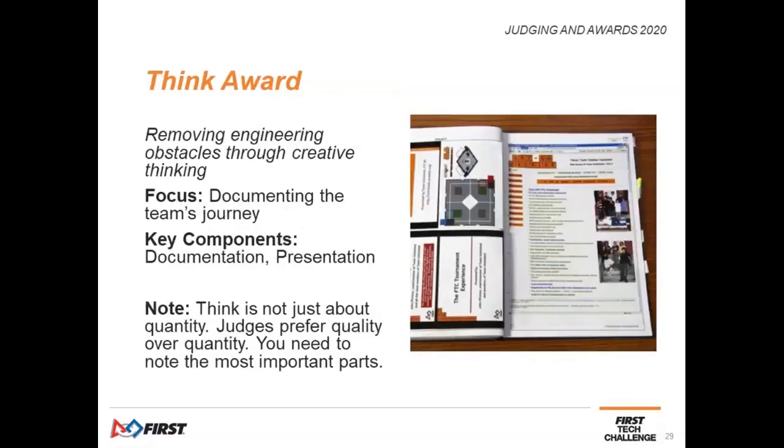All right, so now on to the Think Award. Now, the Think Award is obviously about documenting the team's journey. So documentation, obviously the focus here, but I also think it's important to talk. I mentioned that a key component is your presentation because it's important to talk about where judges can learn more.